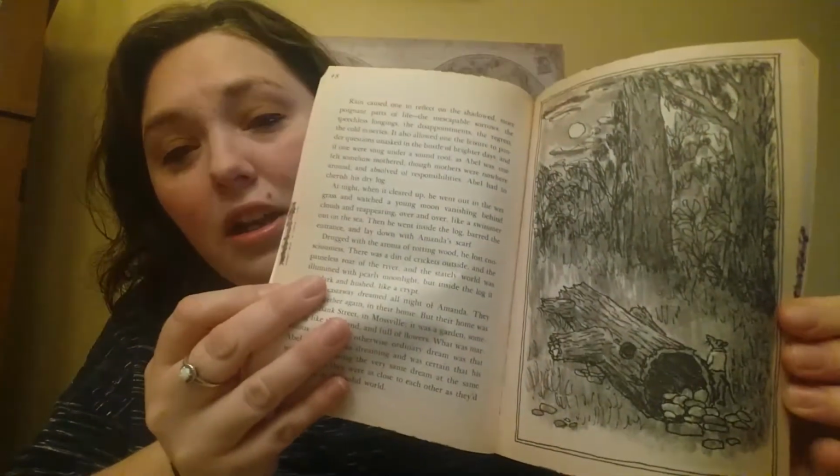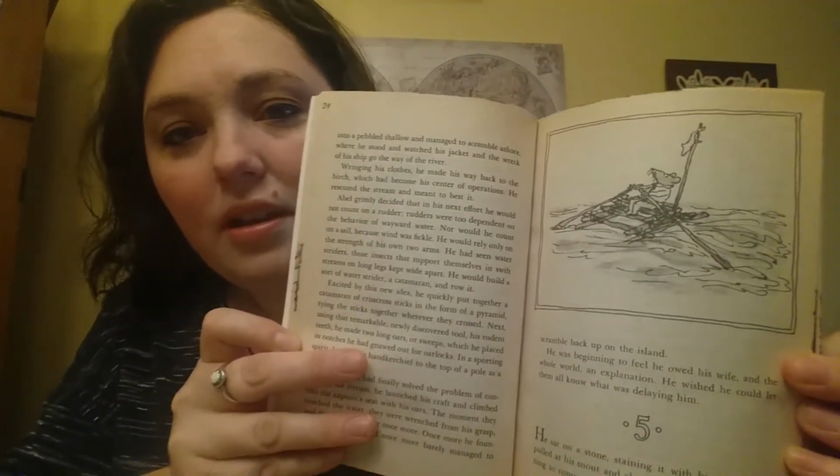It has some good pictures in it. You even have insect studies, just all kinds of science-y nature stuff in this book. And even relationship stuff and just emotional studies, like how would you feel if you were alone and you didn't see your people? And he kind of starts imagining things. He makes a rock statue of his wife and talks to that. So you get to talk about a lot of really good, important stuff from this book, Abel's Island.